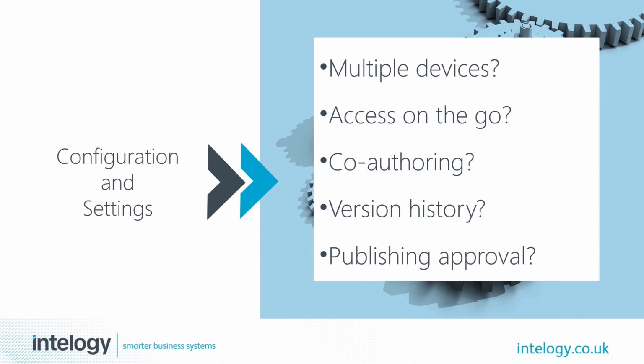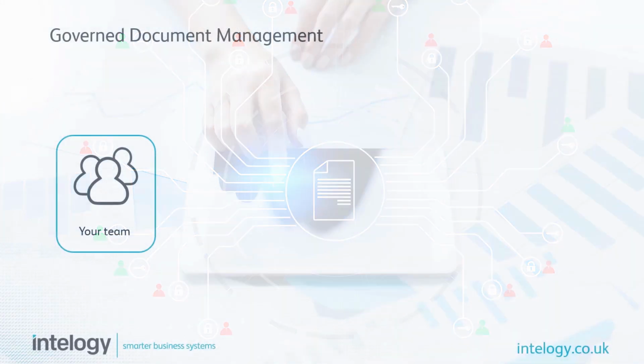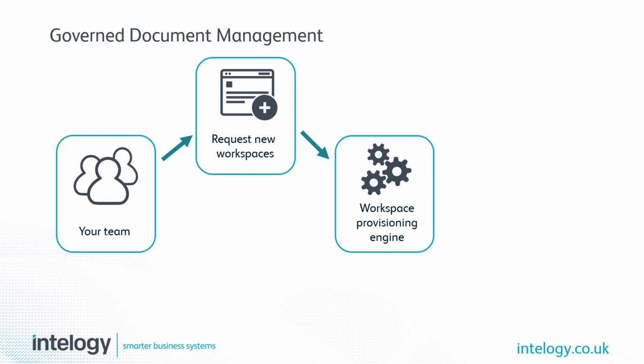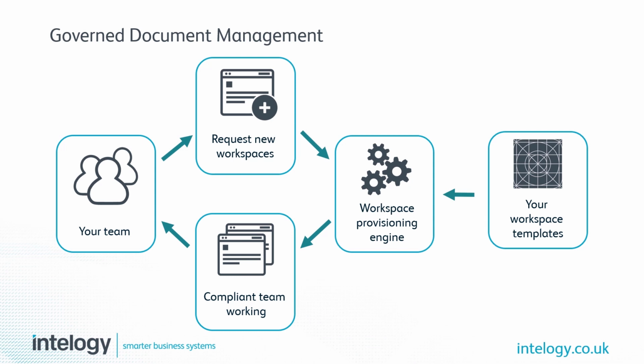This is just the tip of the iceberg when it comes to how to successfully implement a document management solution. For clients with more advanced needs, Intelogy extend these core document management approaches into complete solutions that make it easier to accommodate organizational change. Members of your team can request new workspaces such as projects or teams, which if approved are then automatically provisioned. The provisioning engine makes use of consistent workspace templates, with the end result being improved governance and compliance. This automated provisioning approach works like a cookie cutter, allowing different types of sites to be consistently created based upon templates that are designed specifically for your organization.